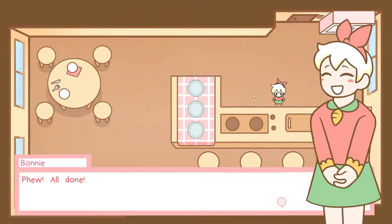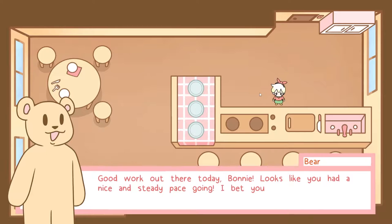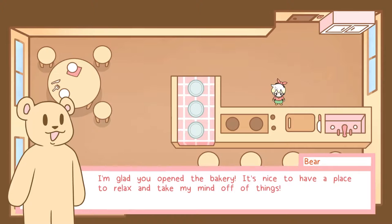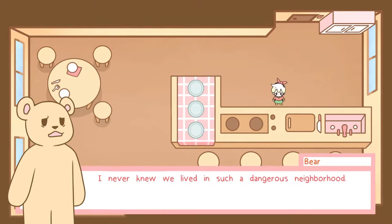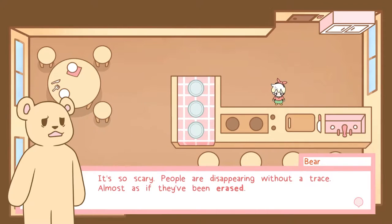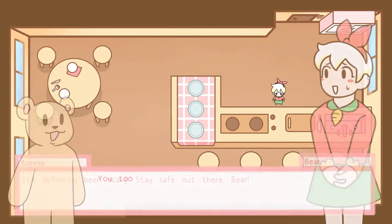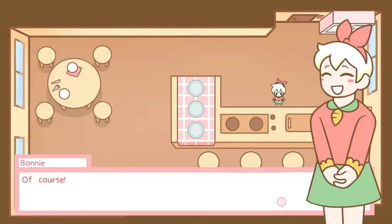Phew, hold on. I kicked the last two out because it's after hours and all. Who worked it out there today, Bonnie? Looks like you had a nice and steady pace going. I bet your stock's half empty now. Yep, slow and steady, as they say. I'm glad you opened the bakery. It's nice to have a place to relax and take my mind off of things. I never knew we lived in such a dangerous neighborhood. Oh, it's so scary. People are disappearing without a trace. Almost as if they've been erased. Erased, you say? Out of existence? Have their files maybe been tampered with? It's definitely been scary. Stay safe out there, Bear. You too, Bonnie. See you around. Bye. Of course. Bear leaves Bonnie to clean out the bakery.